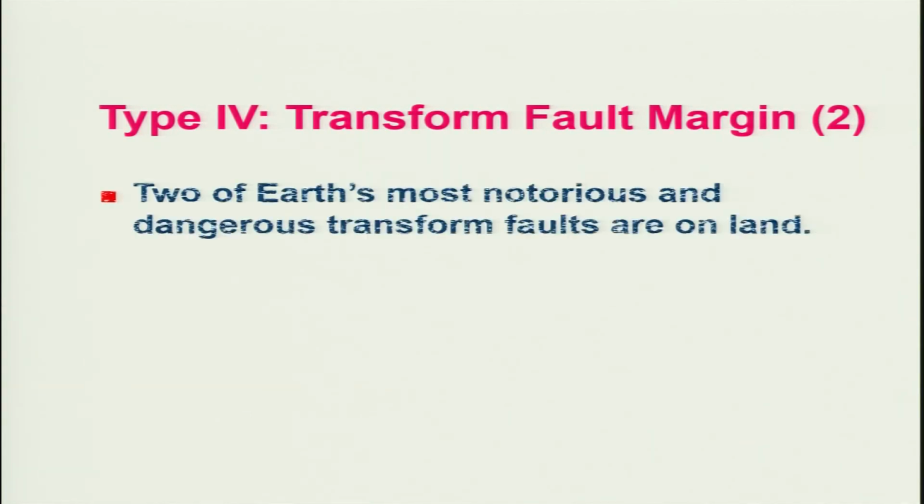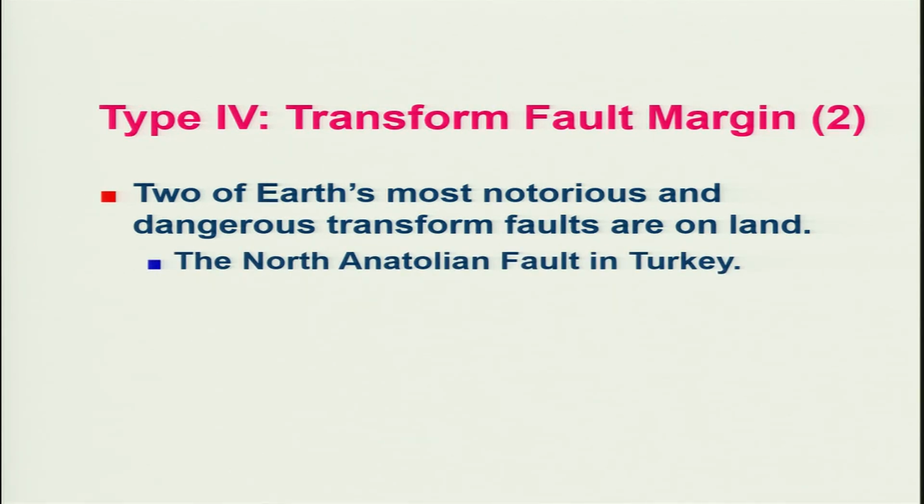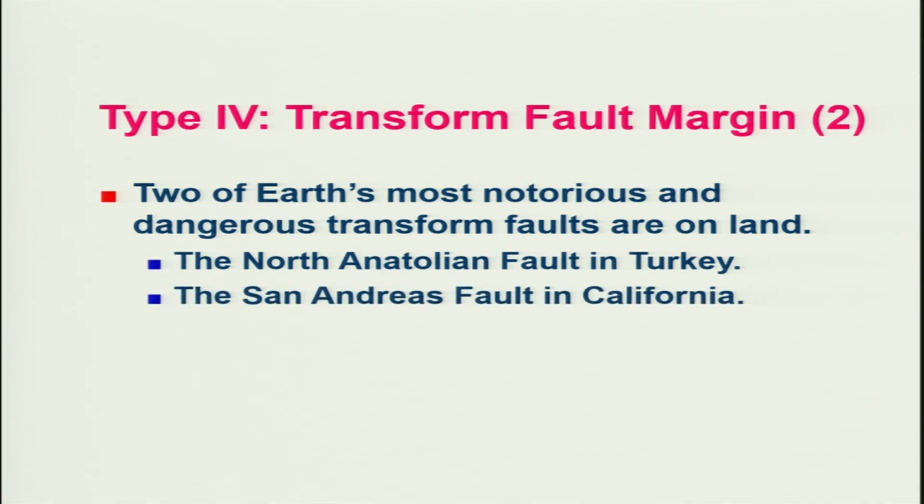Nevertheless, we also have a very good example between the Pacific plate and the North American plate. Again, we have the transform boundary, but along with the transform fault margin, we also experience there the thrust movement, that is the subduction. Two of Earth's most notorious and dangerous transform faults are on land. One is the North Anatolian fault in Turkey, and the second is the San Andreas fault in California. These are the most dangerous faults on Earth, and those faults are transform faults, or you can also say strike slip faults. So I'll end here and we'll continue in the next lecture.